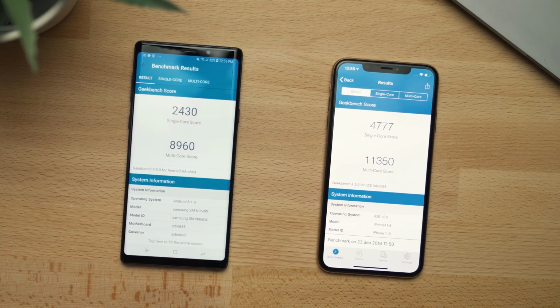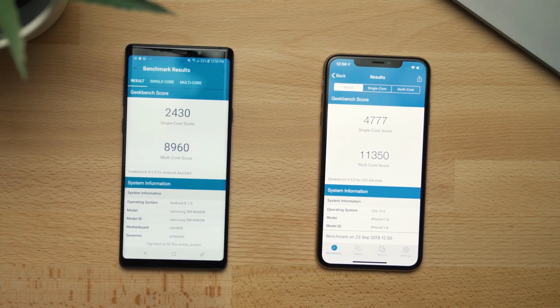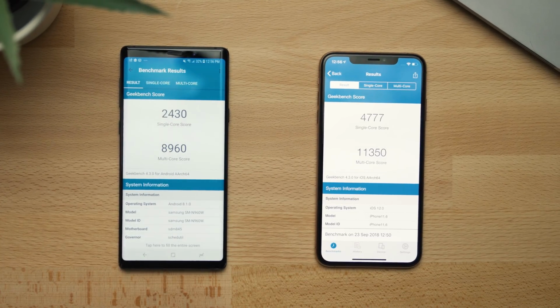I'd rather have insane performance that makes my phone run smooth for years. In fact, this year's A12 takes things to another level. Whether you benchmark it or run speed tests, the iPhone XS Max is the fastest phone currently on the market. Combine that with the software working close with the hardware, you'll never get any of that lag that Samsung phones end up with after a year.